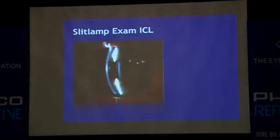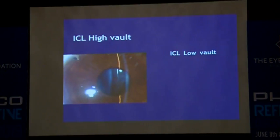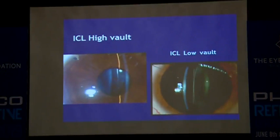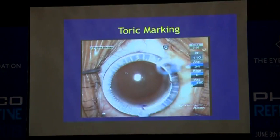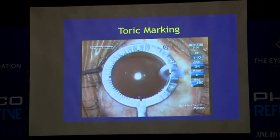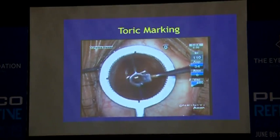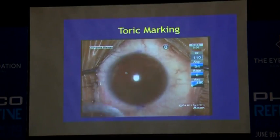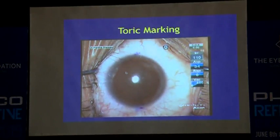So we have the slit lamp examination of the ICL, a high vault, a normal vault, and an ICL with a low vault. Now let's look at quick three videos, and this is the toric marking. The toric marking is not unlike what we actually do for cataracts, and we need to do the markings on the slit lamp in the sitting position, and then mark across on the axis, and this again has to be very, very accurate.